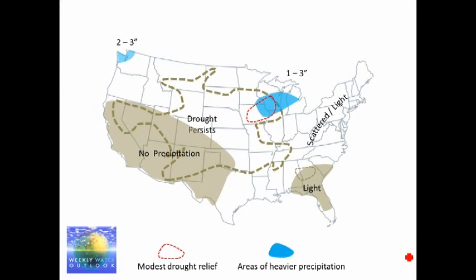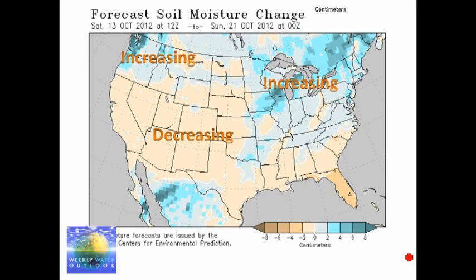So if we look at the trends over the upcoming week from a national perspective, we see a lot of areas with no precipitation expected at all, and that's large parts of Texas. We see areas of light precipitation also in the southeast U.S., and overall generally a pretty quiet period with only a few isolated areas of above normal rainfall. And those would be the Pacific Northwest and areas near the Great Lakes.